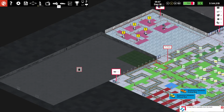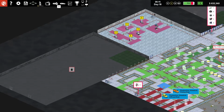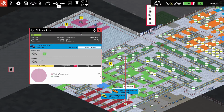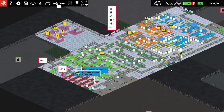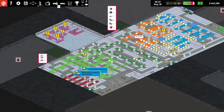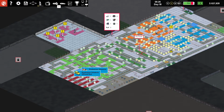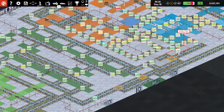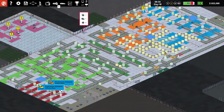I think we're at that point in the game where we just need to be marketing all the time to keep things running along. But it's quite tricky building it up to the point where you can do that. But we also want to keep the budget cars going because budget cars are the way of the future for us, apparently. Yeah, we've got some serious bottlenecks going on around here, haven't we? We've even got a bottleneck in quality check now.